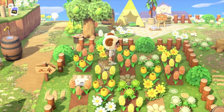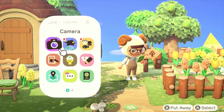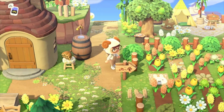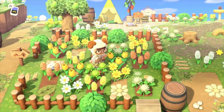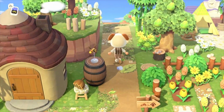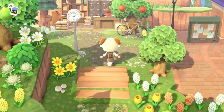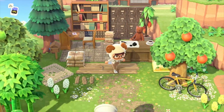I obviously have to take a picture in Fauna's garden because it's beautiful. Okay. I don't know what's going on in the background. I think my neighbors are having like a firework party. Fireworks have been going on for a few hours now, and we've already been here. This little library area with the bear is beautiful.